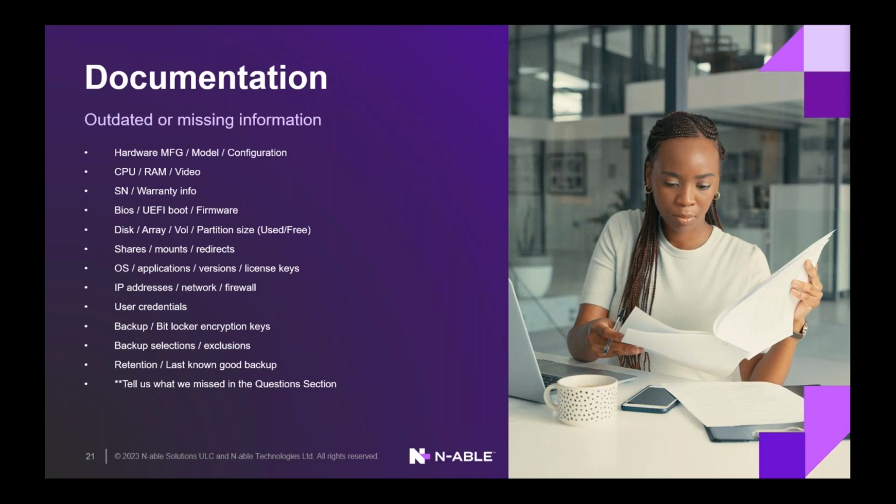It just needs to be a consistent, trackable system that you're utilizing. In all of these sections, my last couple bullets here tell us what you missed in the question section. So if there is something that you want to call out, something that I'm not thinking of inside of documentation, once again, I'm an Enable employee.